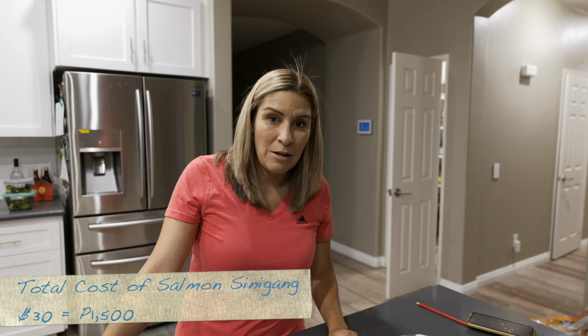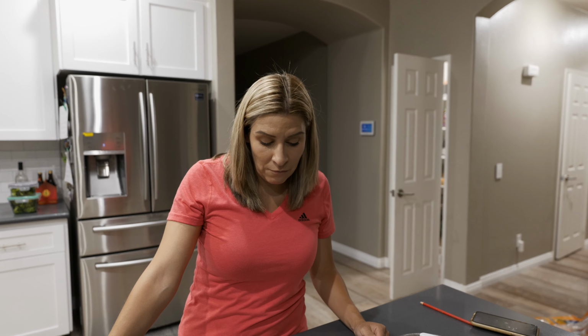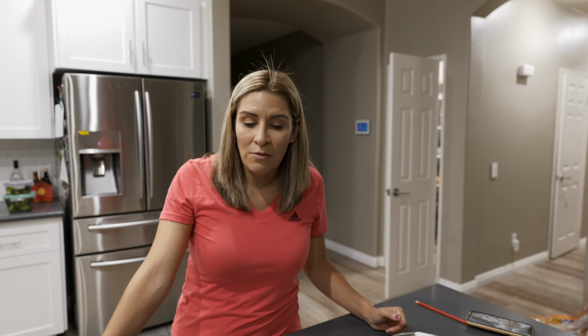Okay, so the spaghetti cost me just under $20. Rounding up, that would come out to about 1,000 pesos in the Philippines. And that one also will probably last us about 2 or 3 days for all of us. It was probably a little bit more expensive than doing it with ground beef because I used the plant-based beef on that one.